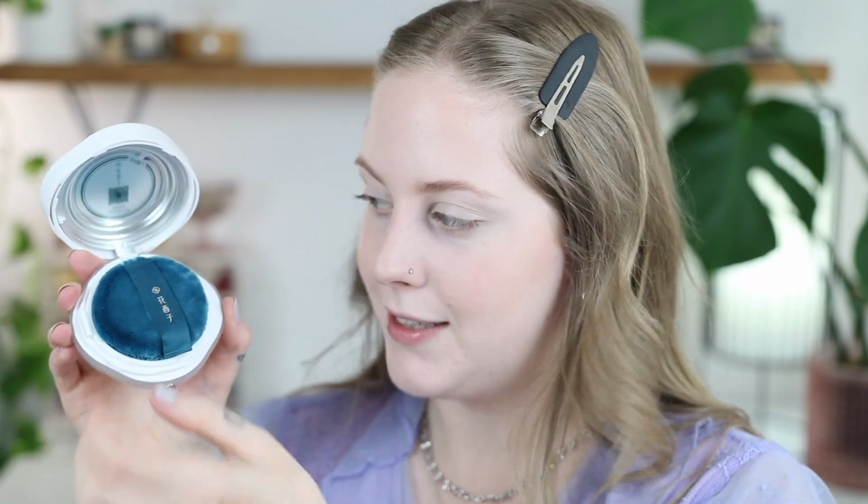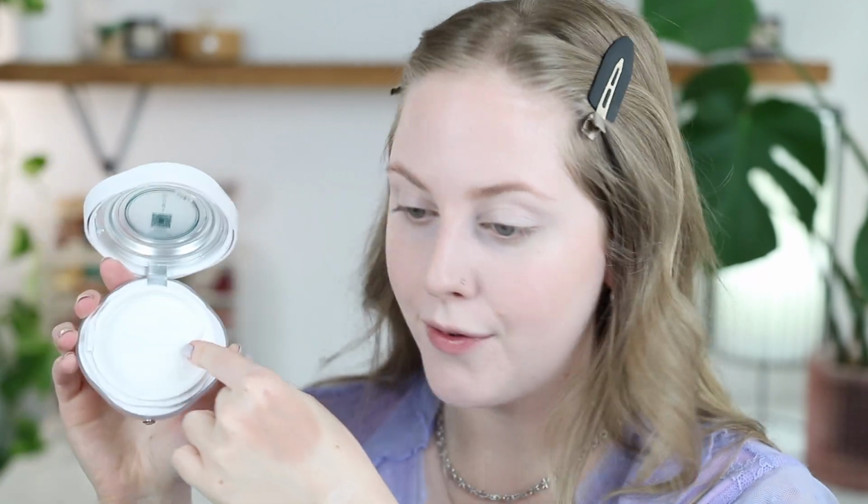I find all of their powders, the pressed and the loose, are very fair and translucent, and they're not going to darken your face. Say, the Laura Mercier one does have a little bit of that yellow tint. These are truly translucent. So this one is the gorgeous Peach Blossom powder. Let me open it up. Also just absolutely stunning packaging. So this you twist to open, and then you get this really gorgeous little powder puff, and then it does have a closure. Open it up, and then you have the powder well.